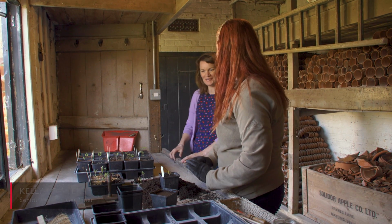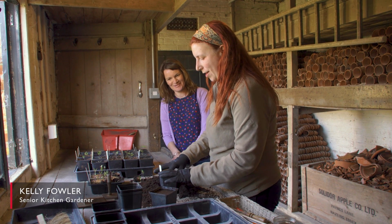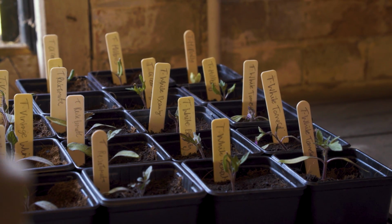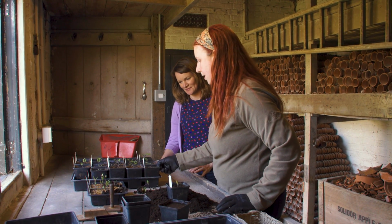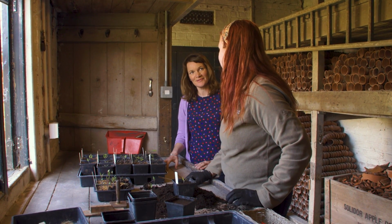Kelly, hi. Hello. What are you doing here? You've got your fingers on some tomatoes. I have. I'm just pricking out some tomatoes. Here's some that I've already done. We've sown them in a seed tray, and now we're just pricking them out into 9 centimetre pots, so they've got room to grow out. So they're a lovely size when we come to plant them later on.